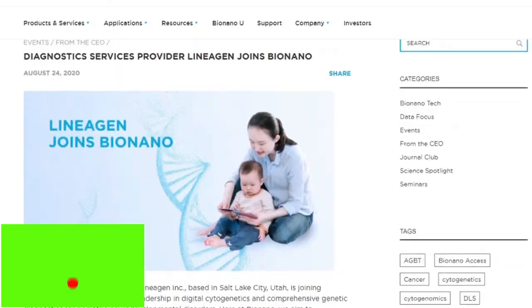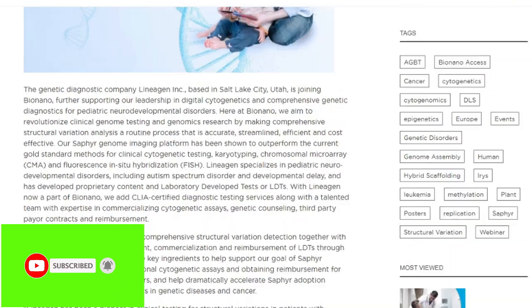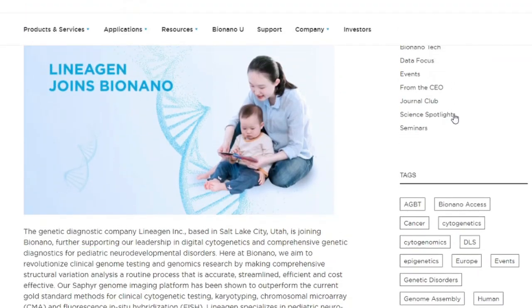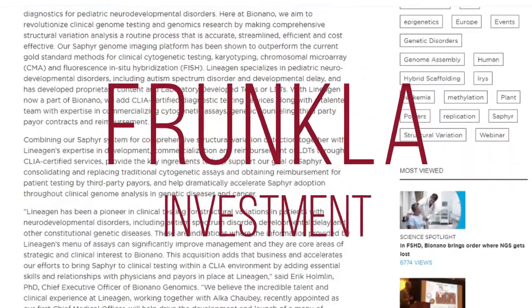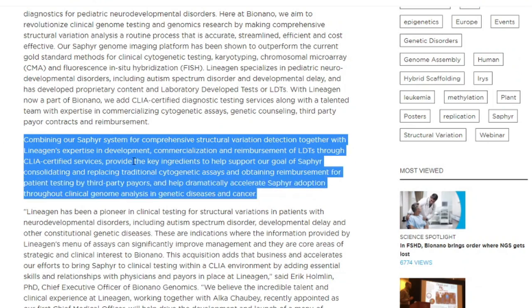So last year, August 24th, 2020, BioNano Genomics dropped this news: Lineagen joins BioNano Genomics. So what is Lineagen? I think most of you guys are missing this. You missed this news. So let me just read this part for you guys, okay?